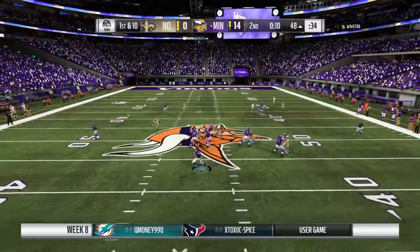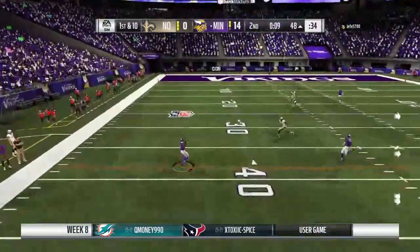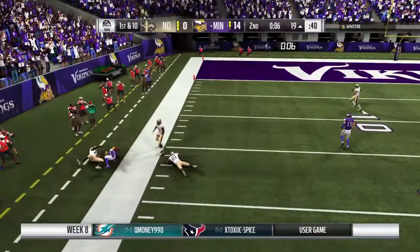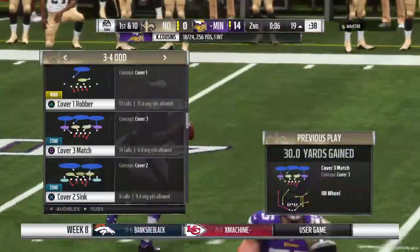On 1st and 10, Cousins dancing to his left. And Cook has it left side. Give him 30 yards there.